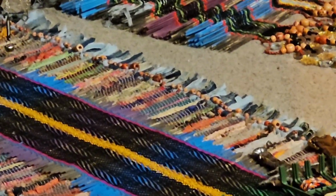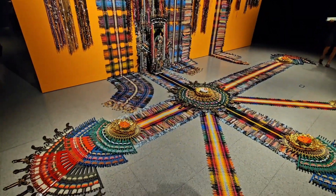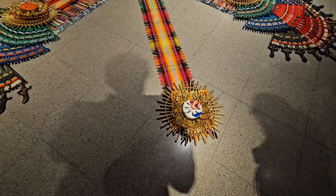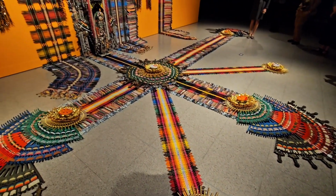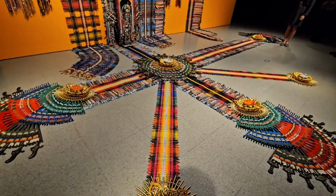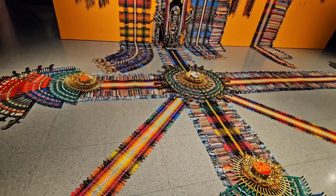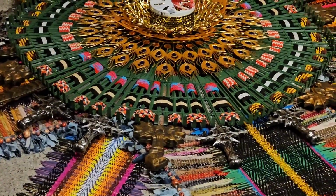Amazing work, and again, such a generosity of spirit. She was so lovely to be around and to share her stories and her joy and her enthusiasm for making. It was really beautiful. Anne Samet, she's got exhibitions all over the world at the moment. She's very in demand and very busy. It was beautiful unpacking these. You unpack them and they keep on coming out of the crate.